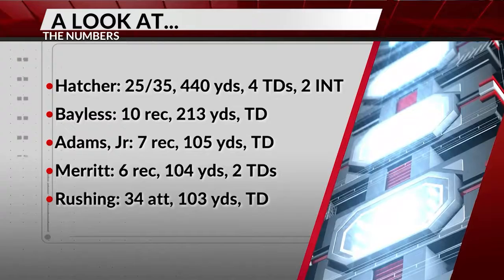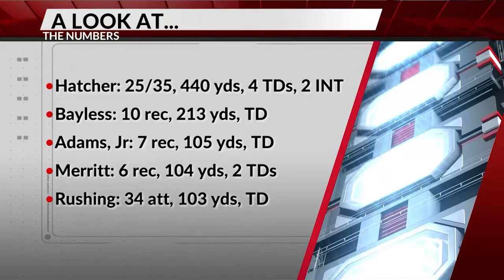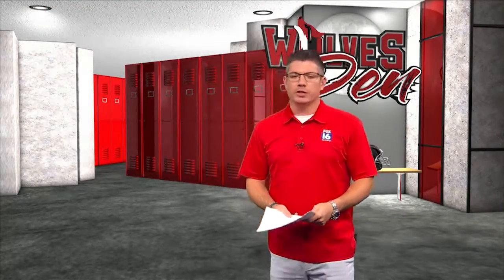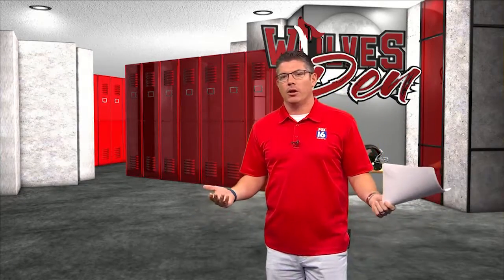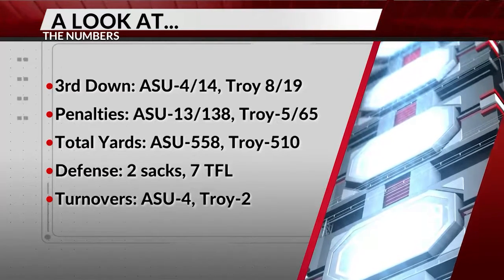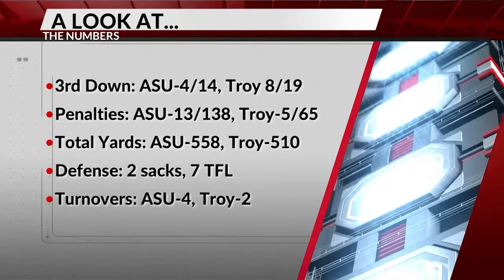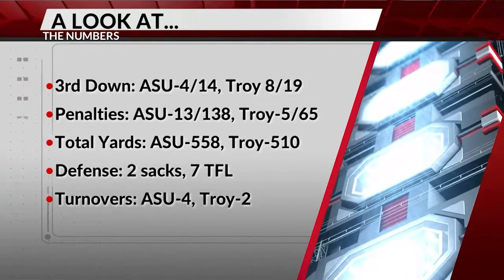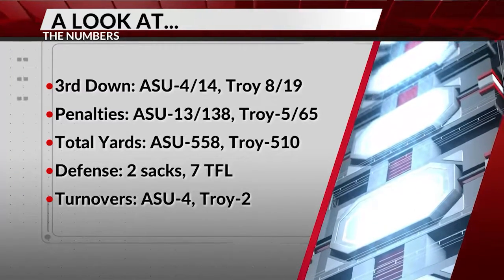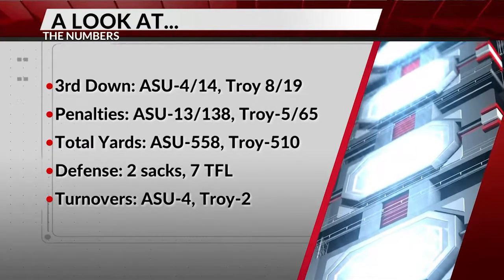Collectively, the rushing unit had over 100 yards. So, not the worst, but you would like to see that pick up a little bit. You saw Julio Jones there with the rushing touchdown as well. Also, third downs were, again, the Achilles heel a little bit for the Red Wolves, going 4 for 14. Troy going 8 of 19. Penalties, we talked about that last week. Huge, huge, huge there. Big number there. You don't like to see that. Troy, kind of an average day there in the penalty department. Total yards, lots of them. And then the defense, again, showed out when they needed to. A couple turnovers to go with 2 sacks, 7 tackles for a loss. And then there you see the turnovers, which almost bit the Red Wolves in the rear.